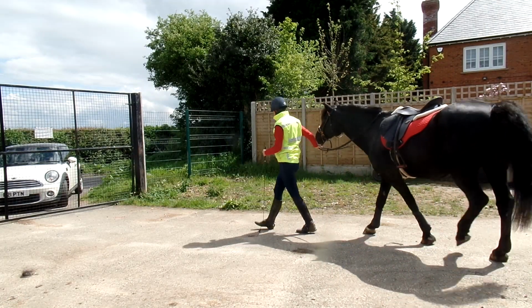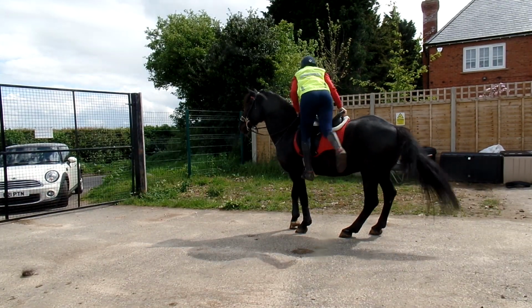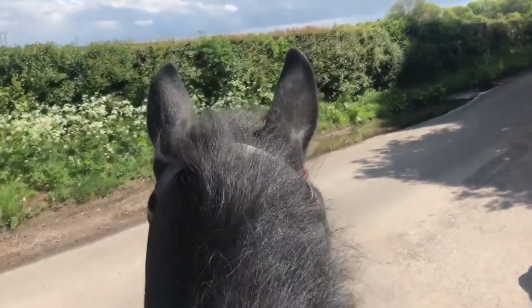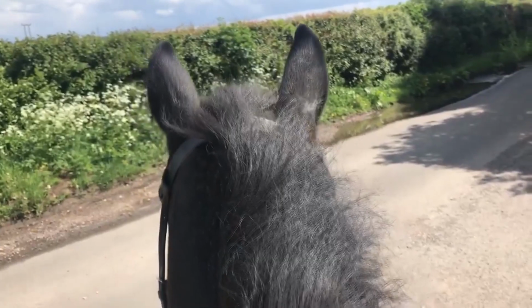So to get to my arena, we just have to hack down the road briefly, which is why I've got my reflectives on. Louis is actually an absolute nightmare to hack down, so you won't get any footage of that just because I'll probably be arguing with him the whole way, but we're on our way now and we'll see you shortly.